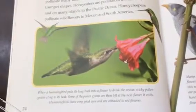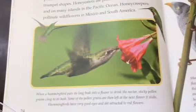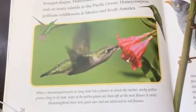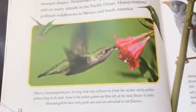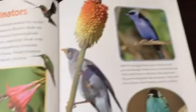When a hummingbird puts its long beak into a flower to drink the nectar, sticky pollen grains cling to its beak. Some of the pollen grains are then left at the next flower it visits. Hummingbirds have very good eyes and are attracted to red flowers.